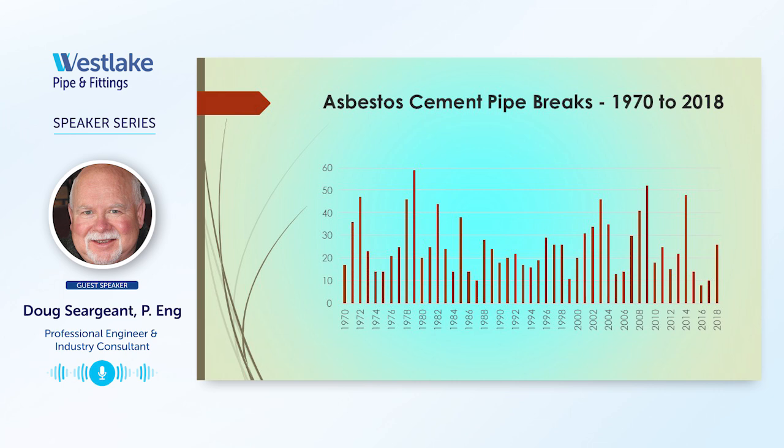Now this is from 1970 to 2018. This shows the annual number of failures that have occurred on asbestos cement pipe in their system. And you can see that it's been a little bit up and down through the years. That's really going with the periods of drought and the periods of higher rainfall. As the clay that the pipe is buried in starts to change in moisture content, it starts to have some shifting and moving, and that leads to failures in the asbestos cement pipe as the stresses change on that pipe.